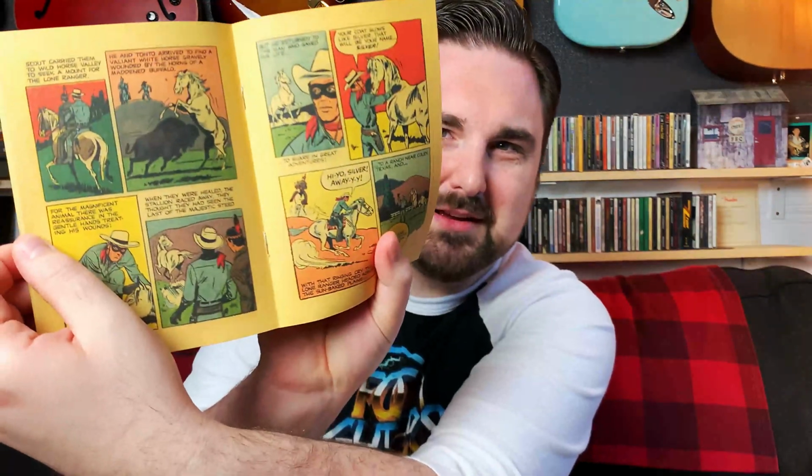And then here's a Lone Ranger comic book as well. I mean, it's even printed to look like it's from the 50s, just the style of paper and the way the art looks. I mean, isn't that cool? I mean, come on, man.